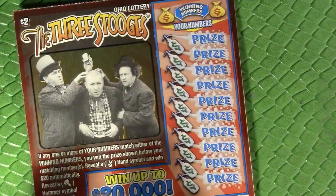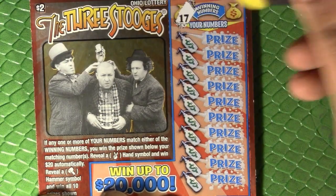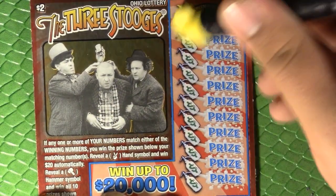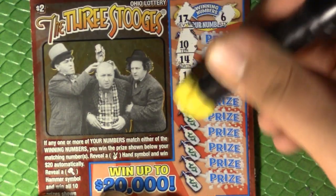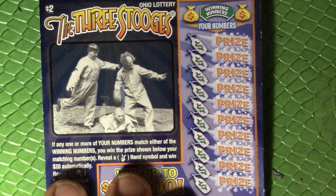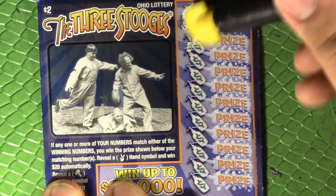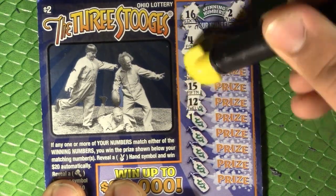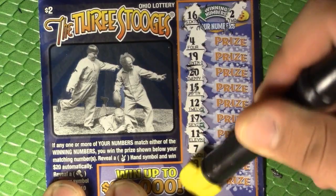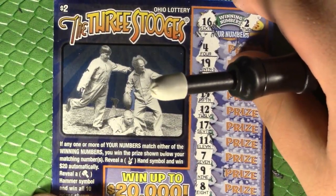All right, guys, last two. Let's try and go out with a bang here. The biggest one we've had so far was 20. Let's see, can we close out with a winner? We did not start with a winner. 16 and 2. All right, nope. And we didn't get either of the symbols. We did not get the instant $20 or the hammer symbol for all 20.